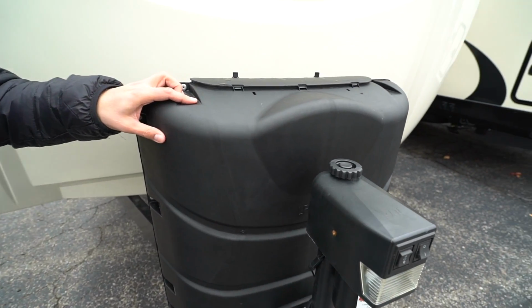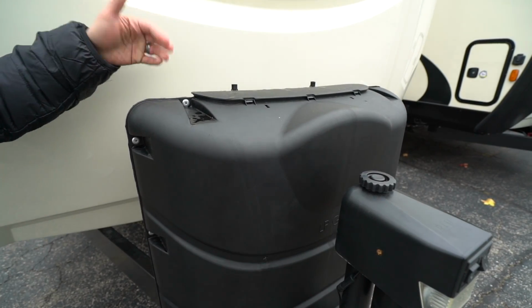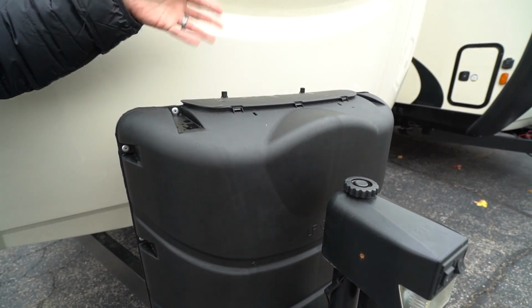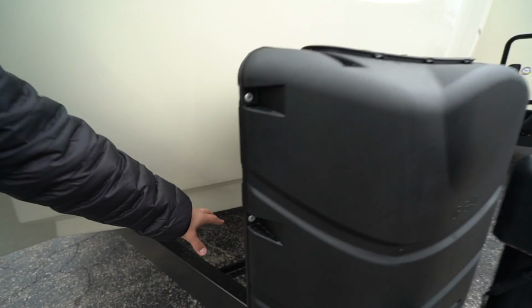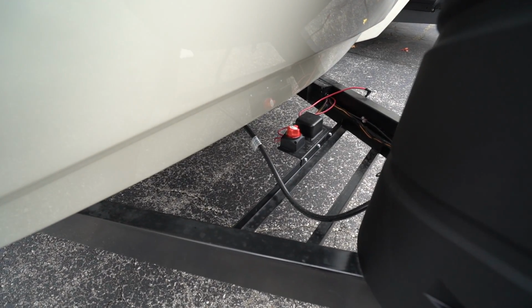Right behind there you have your 2 30-pound propane tanks with the cover. So that way it's nice and easy to get in there. Just undo the 2 thumb screws, lift up the door, gives you access. Behind that, you will see rails there for your battery as well as a battery disconnect.